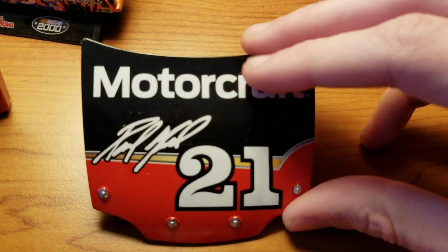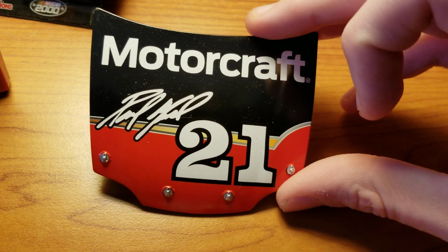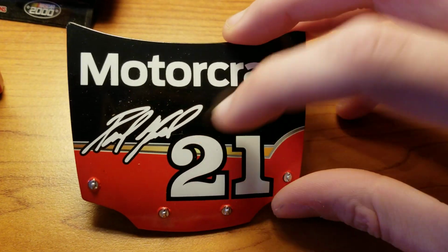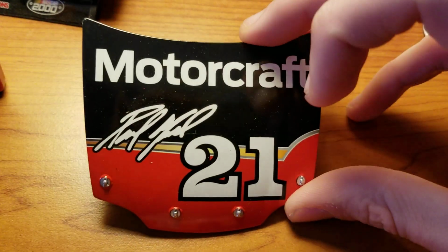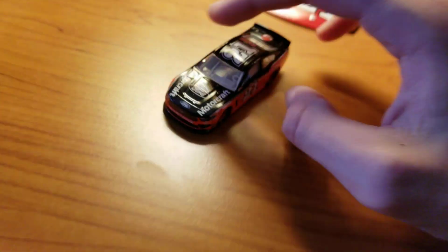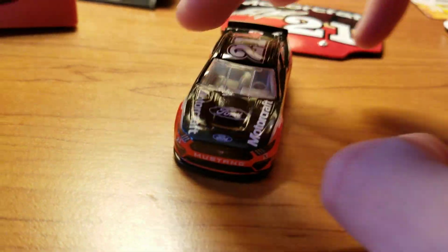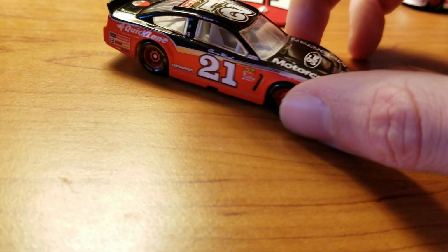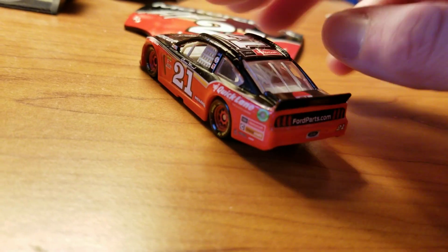But here is Paul Menard's Darlington throwback from last year. This is the hood, Motorcraft, signature of Paul Menard, number 21. Bottom is in that red. Then you have this silver, and then there's some white outlining that. Then you have this kind of gold strip in the middle. Then the whole top of it is black. Main color on this, kind of half and half, but I'm going to say the black. The red kind of starts at the front there and pretty much goes over the side, takes over the entire back of the car.